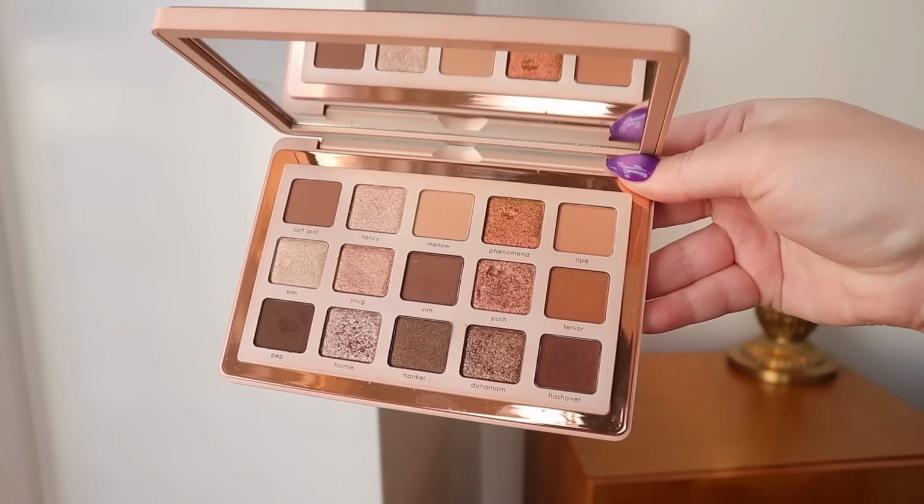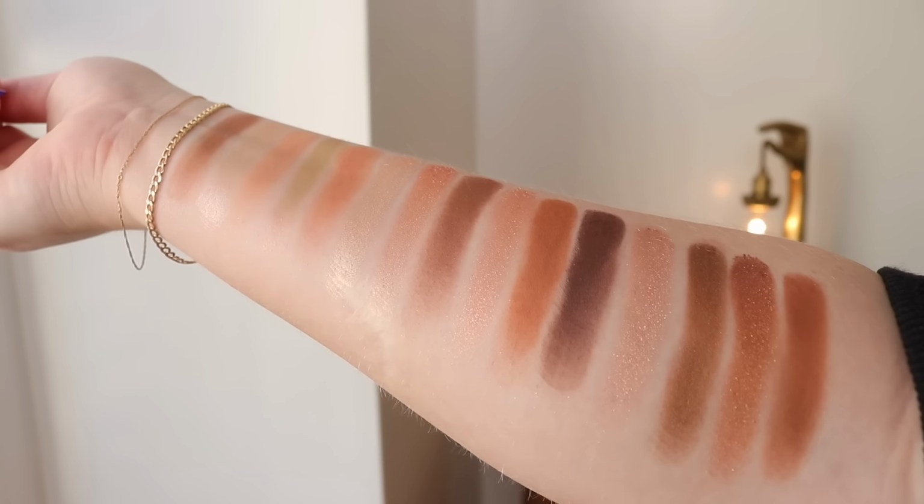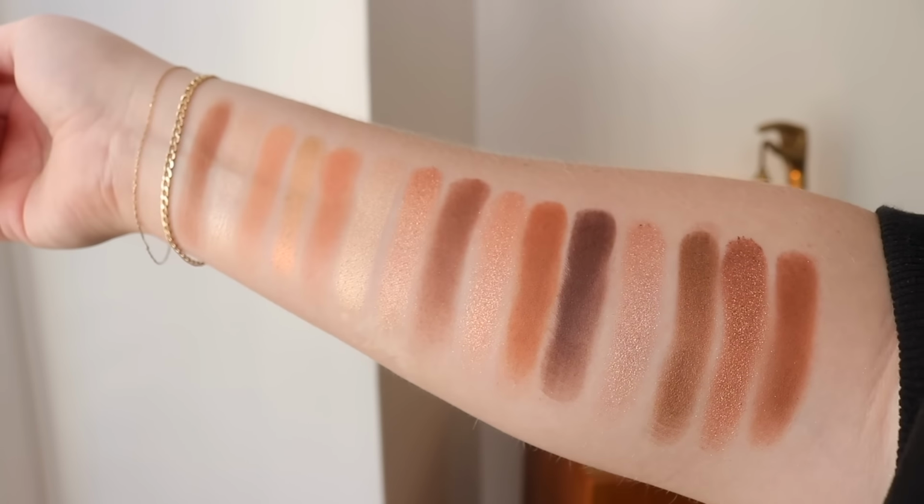It also has a fun duochrome, and it's kind of this perfect transition where it works for summer, but it works for fall looks as well. So I really have been enjoying that one. That one's been in my rotation a lot since it came out.